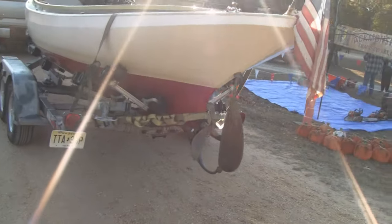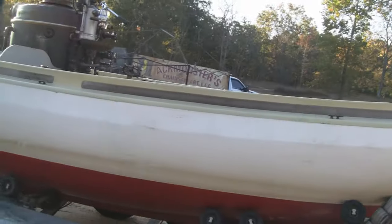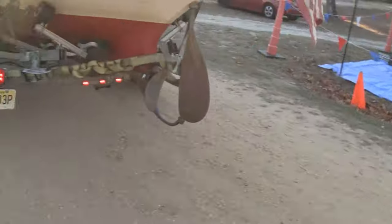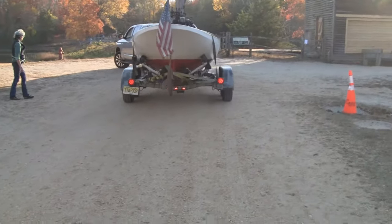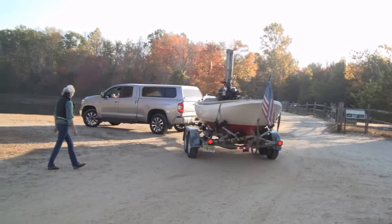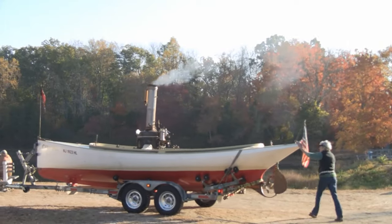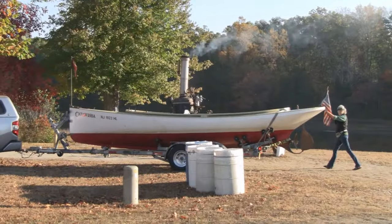Here we go. Here's something interesting. This is a steamboat. Oh, look, we're going to get sun glare here. It is steamed up. The guy's got it running. And I think he's going to dump it in the lake right now. You see the steam now. Interesting.